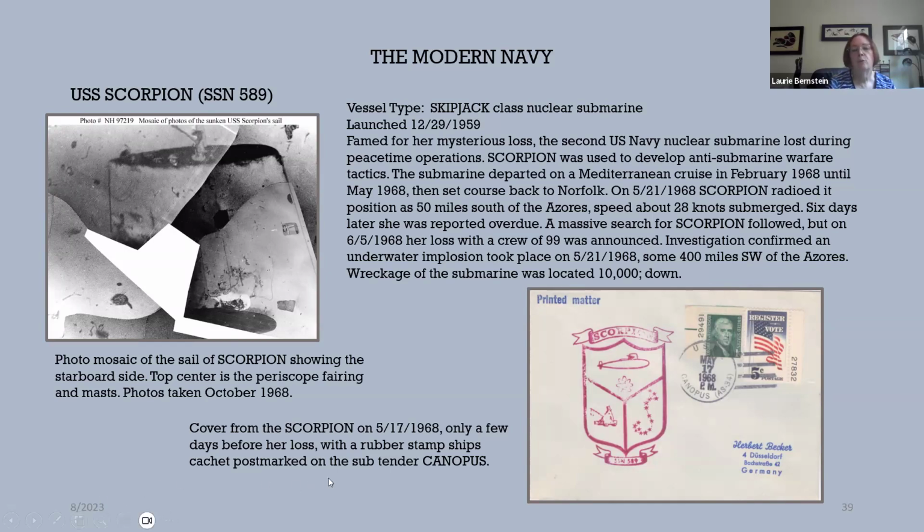This is a cover from the Scorpion on May 17, '68, only a few days before her loss, with a rubber stamp ship's cachet postmarked on the subtender Canopus. On the left, we have a photo mosaic of the sail of the Scorpion showing from the starboard side. Top center is the periscope and carrying masts. The photos were taken in October of '68 when the ship was found.